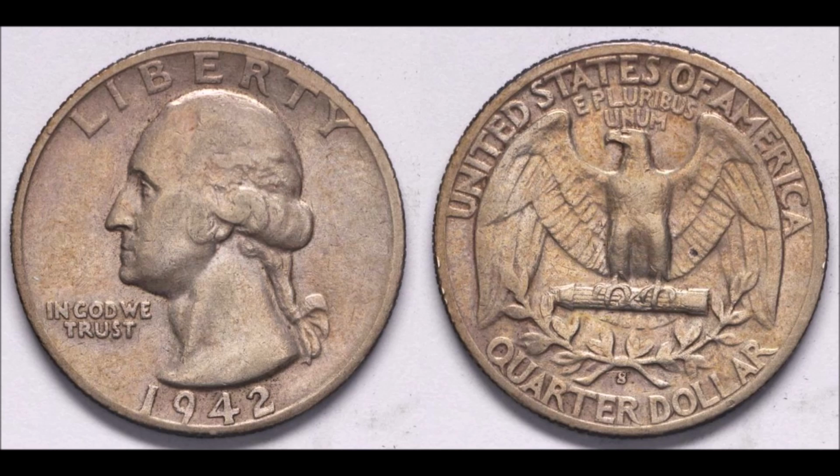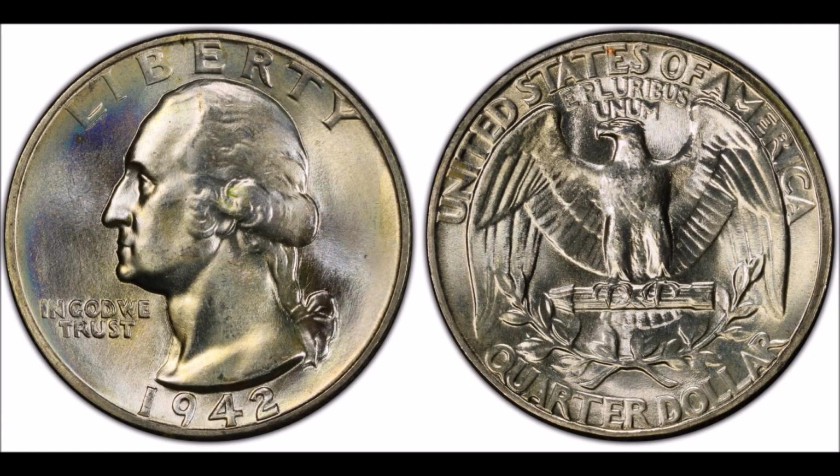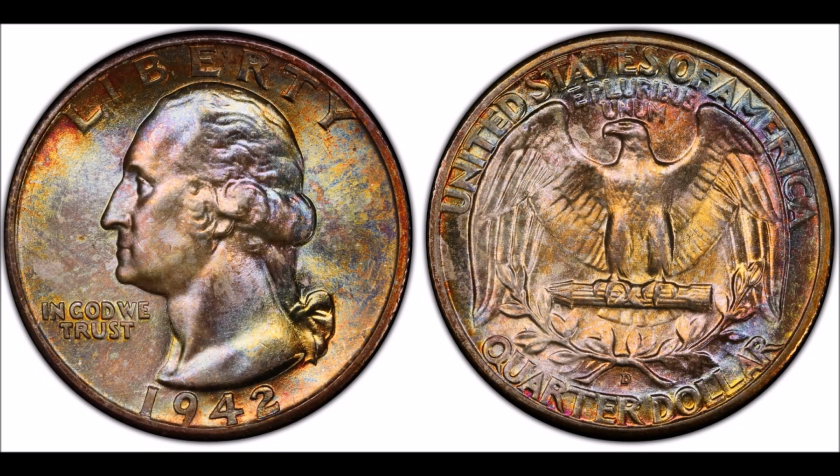There are also known broad strike errors and multi-strike errors known for the 1942 coins that can be worth tons of money as well. On the low end, you can always sell the coin for the 90% silver content that makes up these 1942 quarters.